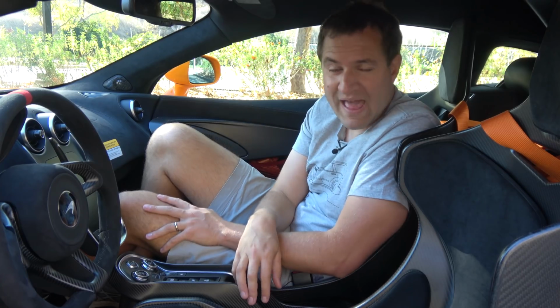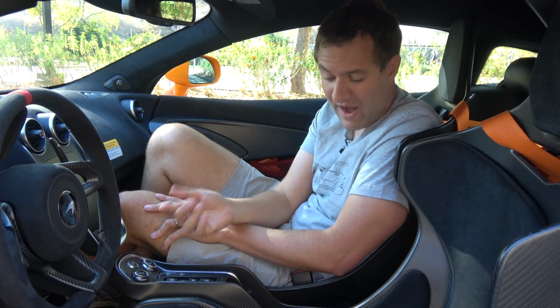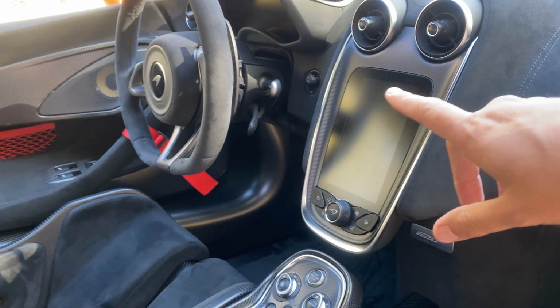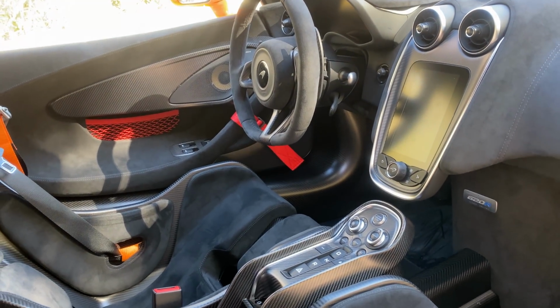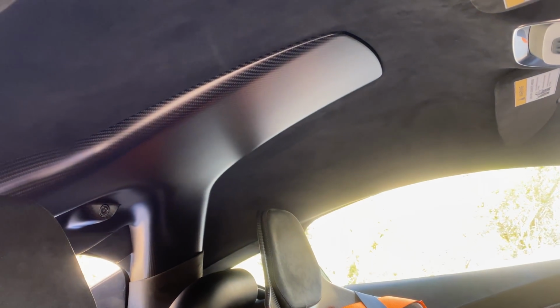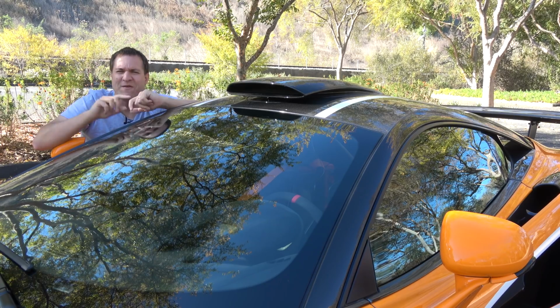And one other notable item in this interior is just how much carbon fiber you have everywhere. The seats are carbon fiber, center console is carbon fiber, on the steering wheel, the door panels, the center infotainment screen surround, it's all carbon fiber. And you also have carbon fiber on the ceiling. You can see it's sort of in this Y shape, starts in the center and then splits in two behind the seats. And that's because you have a roof scoop.